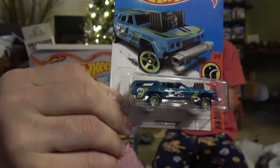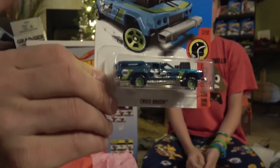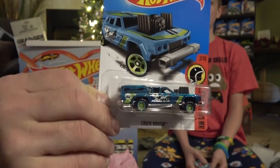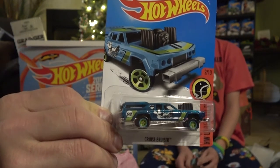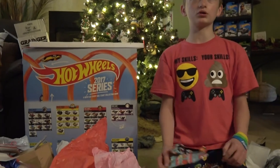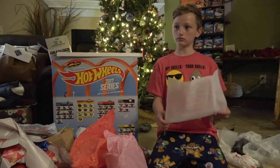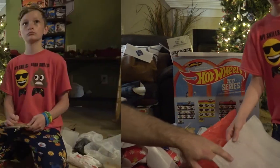Oh, I have the Daredevil. Do you have the Daredevils? Mm-hmm. Oh, cool. I actually have the original one of that car. You just didn't have the super treasure. Right. Now I just need some more car covers for it. Because like you've got like Bone Shaker, he needs a protector case for that. Yeah, for sure.